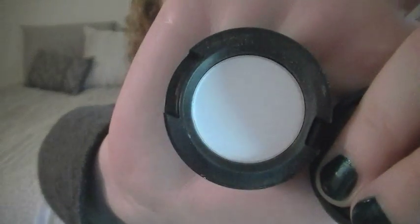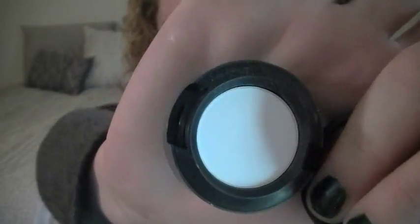For a highlight, I've been using a matte white, and this is called Gesso. It's just a plain matte white, and this actually works really well as a highlight for me just because I have such light skin. I feel like if you have darker skin, you probably wouldn't be able to use this very well as a highlight.